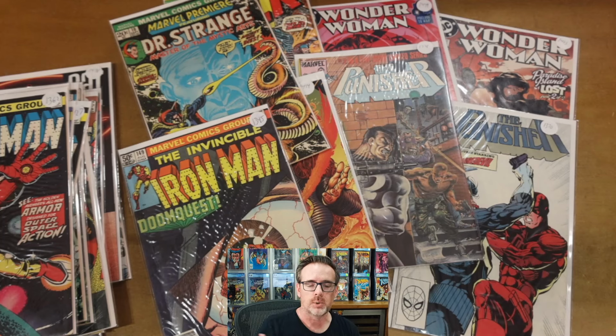And so now I want to show you the order summary where you can see the listed condition, and I'll show you the grades and values of these books in those listed conditions, and then start to compare the values if we were to get some grade bumps and so forth. So let me show you the order summary so you can see what I ended up bidding to acquire these books.